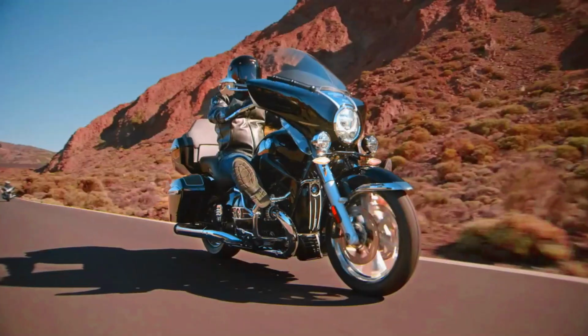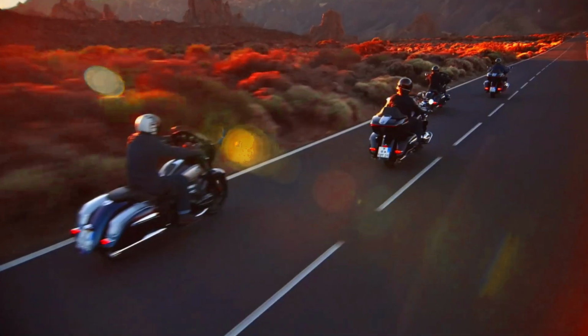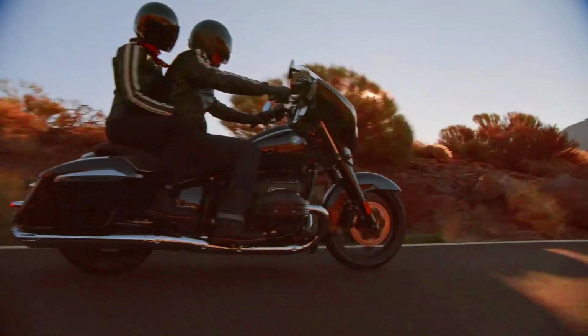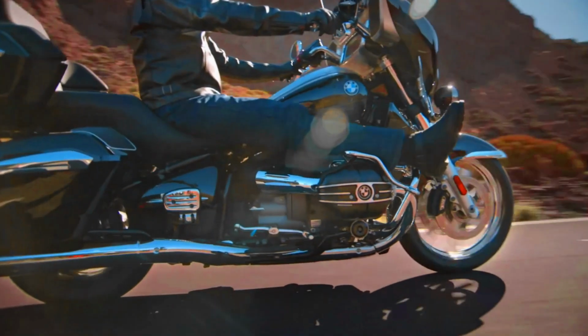The R18 features a minimalist yet elegant design, with attention to detail in its retro styling elements and high-quality finishes. It offers modern technologies such as LED lighting, ABS, stability control, and optional electronic rider aids like adaptive cruise control and hill start assist.